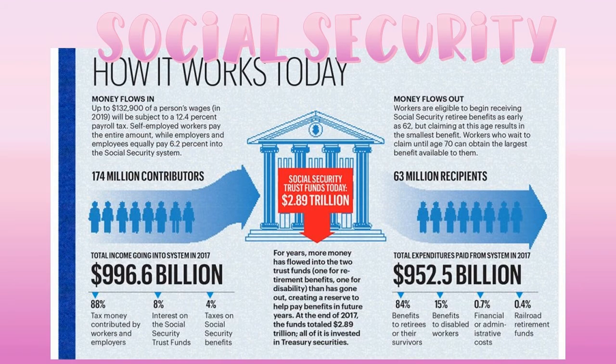So we've looked at this a little bit, but this is how it works now. We have the people paying in now, and the amount of money going in is 996 billion, according to these 2017 numbers, and any leftover money goes into what's called a trust fund. The trust fund is like a savings account for when the amount paid out will surpass the amount of money paid in. At the end of 2017 was when this number actually evened out, and so we're at the point where the trust fund is starting to be depleted a little bit since 2017. So the workers that are working now are paying the old people that are retired. Any extra money goes into the trust fund to help pay that in the future.